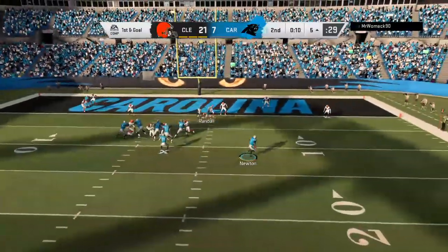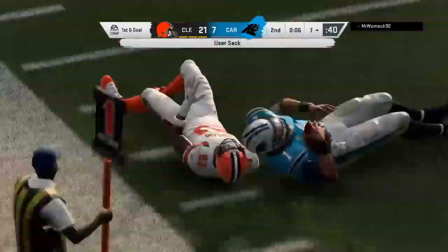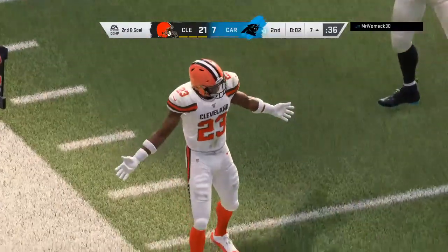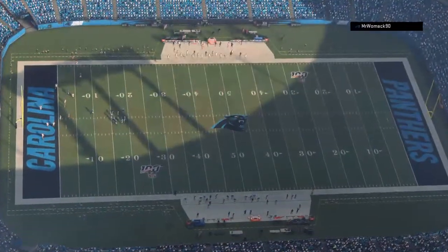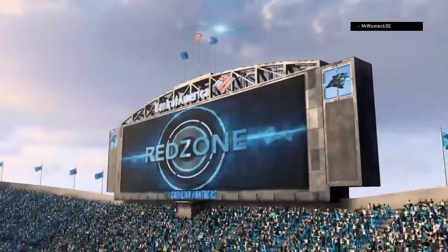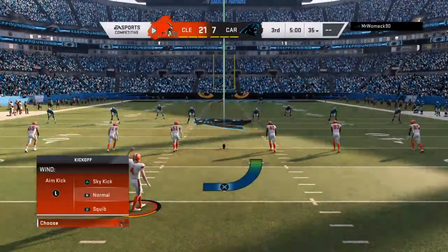Again, Newton rolling to his right. Feeling the pressure here and taken down. A sack back at the 7. It's a loss of 3 on what should be the final play of the first half. No doubt that's a very good play defensively right there, because you've always got to be aware that he can take off and make a big play with his legs. How about the way they were able to contain him? That also tells me the coverage was excellent downfield.